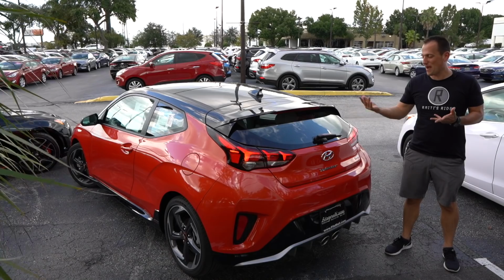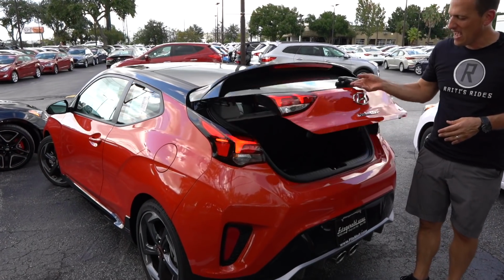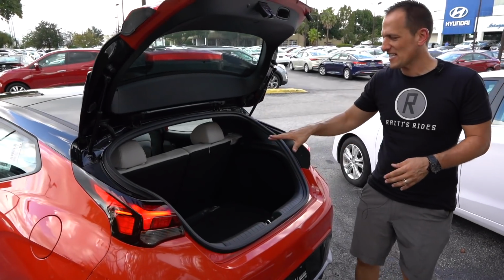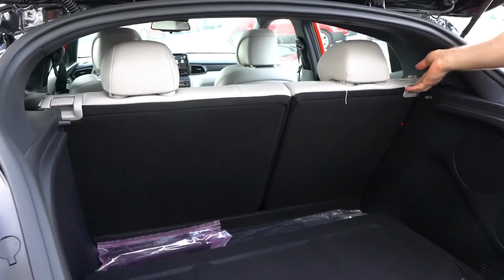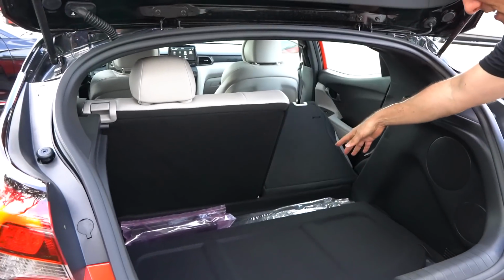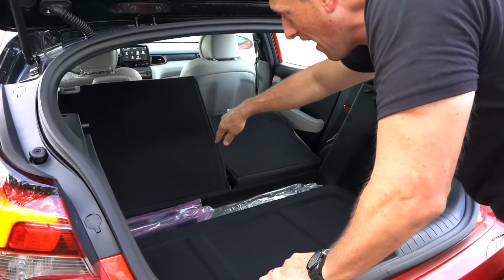Let's go ahead and check out the cargo space. All right, guys, time to check out that cargo area. The great news is, like I showed you earlier, they hid the button, and on a hatchback, I like the accessibility. So you have a great amount of space with the seats up. These seats, very easy. You just lift and they fold right down. Let me go ahead and do the other side to give you an idea of what we're working with.